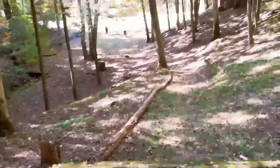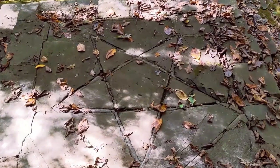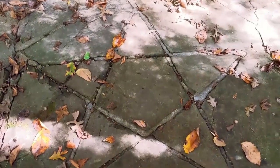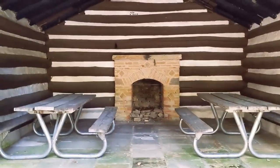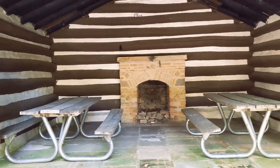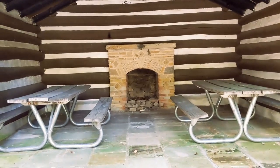But check this out. I remember this too. Look at that. Right in the top step. Look at that. But like I said, this was just a community area, basically. It's not covered, not enclosed or anything. So in the winter, you'd have the fireplace as the main source of heat, and the wall's missing.